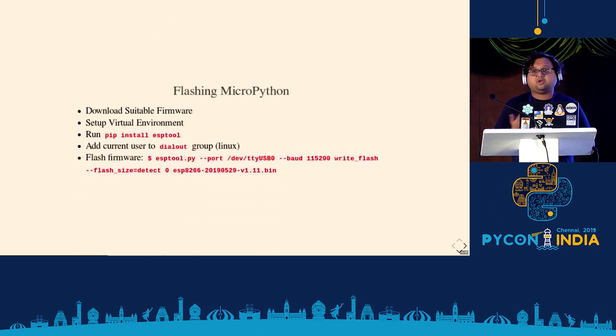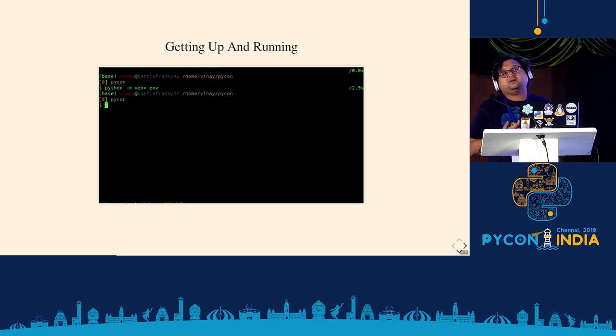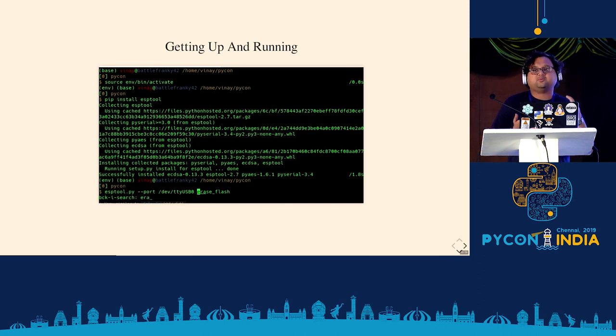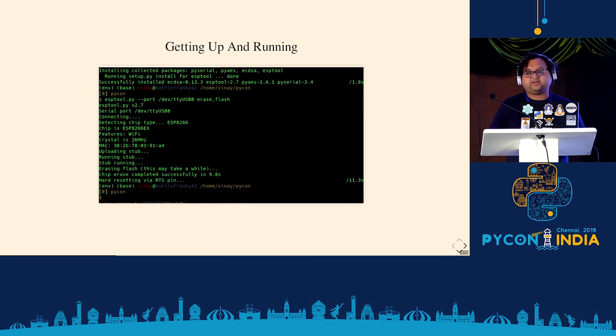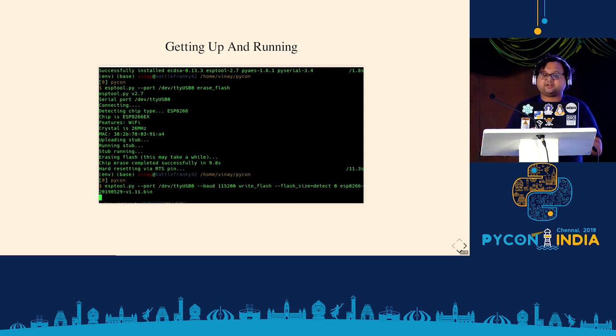So, how long does it take to install MicroPython? It doesn't take very long. You would think it would take a few minutes. It's less than that. It's 60 seconds. It's so easy to install MicroPython that all you need to do is create a virtual environment, pip install esptool, then source your virtual environment, use the esptool command to format your MicroPython board, flash the MicroPython firmware onto it using a very simple command, and within a few seconds, you have the MicroPython REPL available to you.